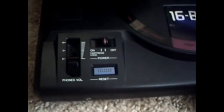You had a volume knob on here, because if you look here, there's a headphone adapter. You can plug in headphones and listen to the sounds and the music through the headphone adapter, and you had your headphone volume knob or switch here, which was nice. That was a nice idea.